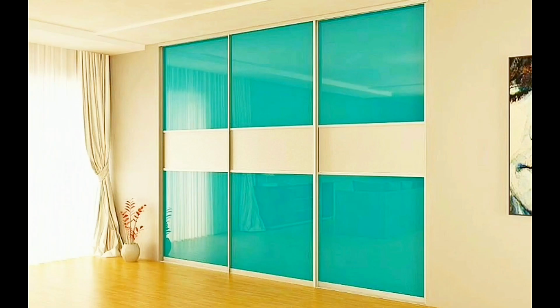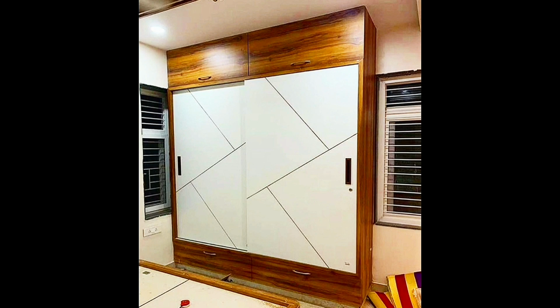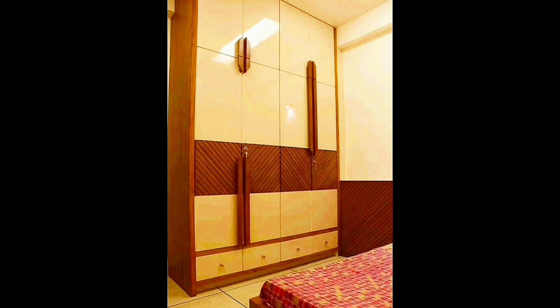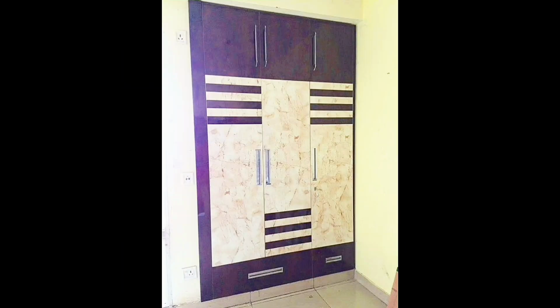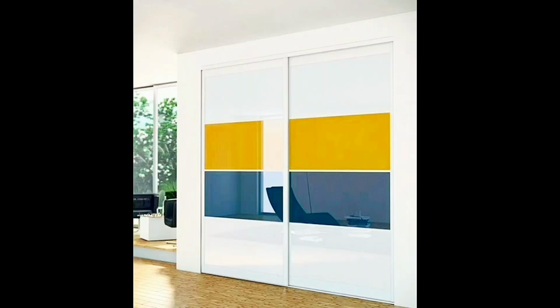Sliding wardrobe doors are a space-saving solution that offers a unique and modern look. Instead of opening outward, these doors slide horizontally on a track, allowing for easy access and maximizing the usable space within the wardrobe. Sliding wardrobe doors can also be customized with various finishes and glazing options to enhance the overall design.